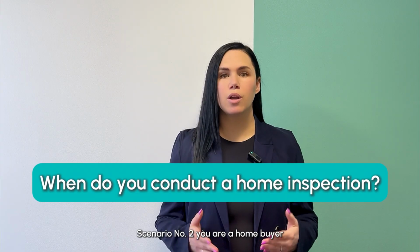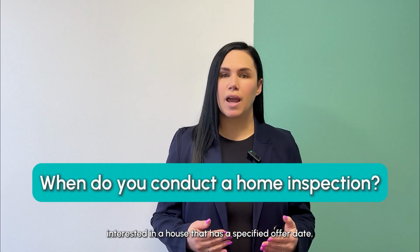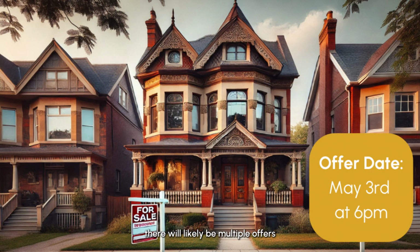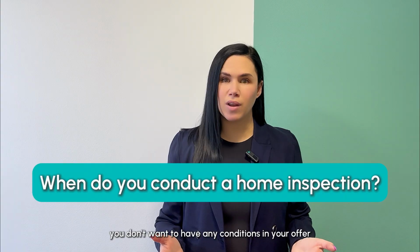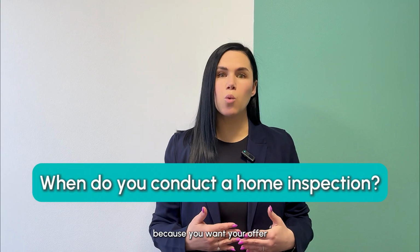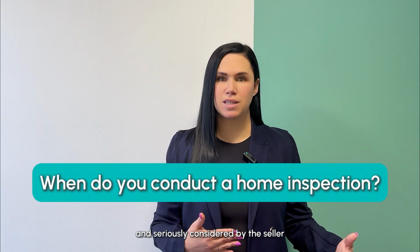Scenario number 2, you are a homebuyer interested in a house that has a specified offer date, and you know that this means there will likely be multiple offers on this home. Given that situation, you don't want to have any conditions in your offer because you want your offer to be as strong as possible and seriously considered by the seller.